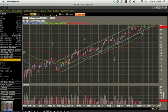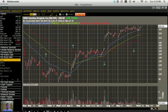And if I were holding this long, I would have my stop right around 26 to give it a little breathing room below that uptrend support line, maybe even 25.50, just to give it some room there. I definitely am a believer in giving plenty of breathing room when you are riding trends.